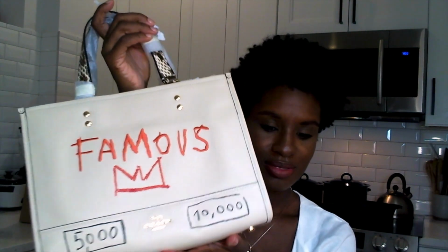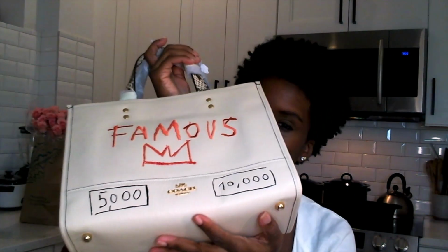I've been wanting a cream colored handbag to add to my collection here in the US because, as I mentioned in my last video, most of my things are in storage in Canada. Having a hard time taking all of this off, but here we go. Look at that. I mean, it smells really good. Let me take off all the protective wrapping so you can get a better look at the details.